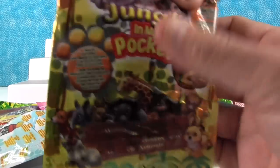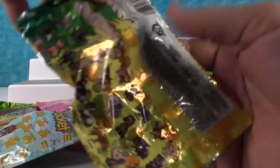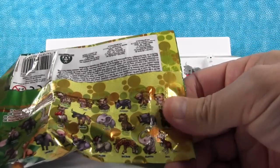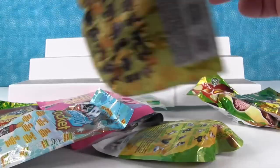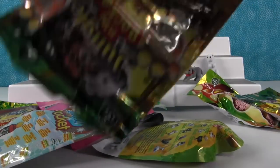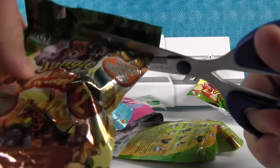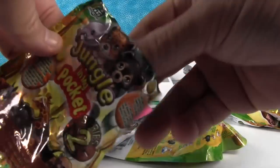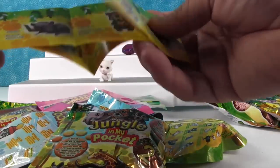Jungle. That's right. All right, so here are all the people we can get. Oh, and these guys do have names. Tom. It's tough to see on the back of the package. We'll show you that you can see better in the checklist. All the people. Trying not to cut the cards. All right, let me show you the checklist first.